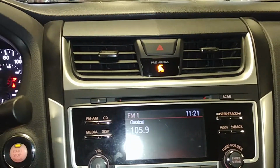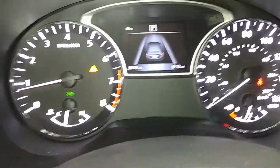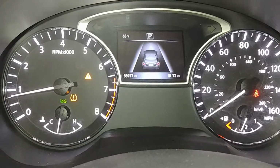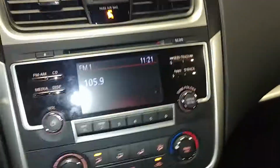Got your AM, FM, CD player, Onyx, and all that good stuff. Got your AC controls right down below. Steering wheel controls on this side as well as this side. This is what your instrument cluster looks like. As you see, that one is for your tire pressure. And there's your mileage of 35,917. Pretty much completes the tour in here. It does have two keys, two key fob combos, and the owner's manual still wrapped up.